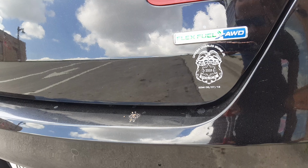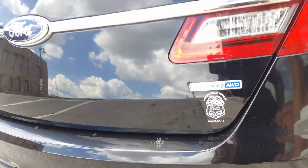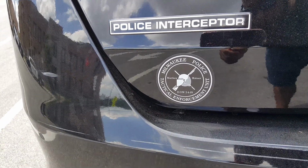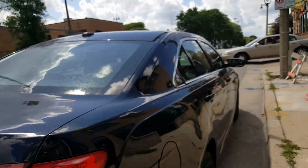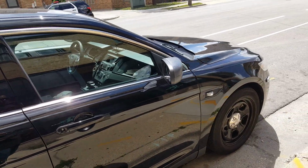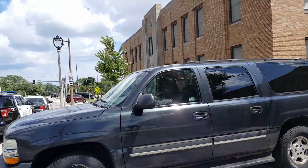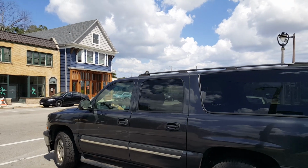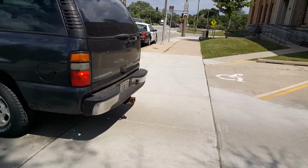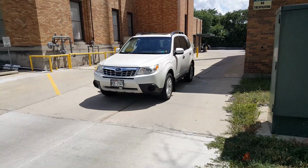Officer Charles Irvin Jr. EDW 06-0718. Trump hat. Let's make America great again. 992 GTU. ADE 2547.